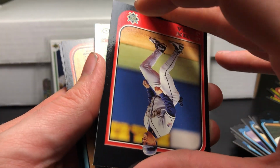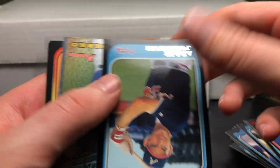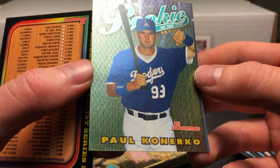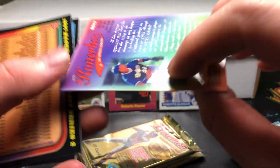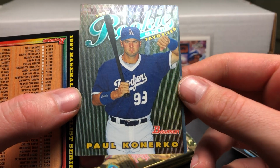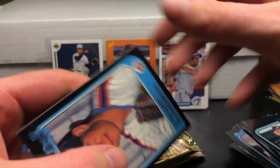That's the beauty of Bowman, is some of these guys turned out to be pretty good cards. And others, oh, this is really cool. Rookie, 1998 Rookie of the Year favorite, Paul Konerko. And this card feels awesome. So I really like that card. 1998 Rookie of the Year favorite. That's an awesome card.